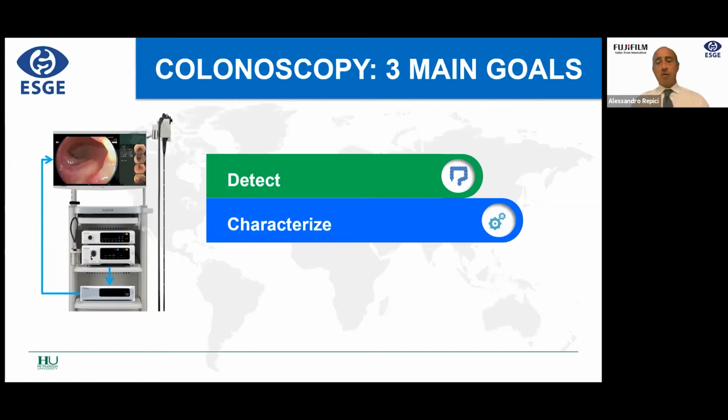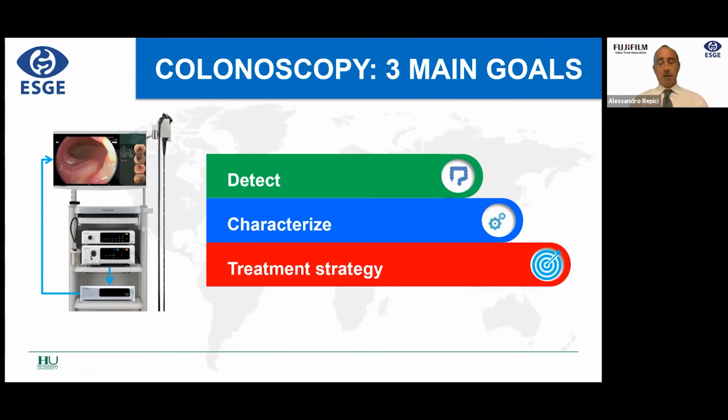Are they neoplastic or non-neoplastic, meaning adenomatous or hyperplastic, because it is relevant for the strategy to treat these polyps. And of course, the kind of treatment that we are going to apply depends on many factors, including size, location, and morphology.